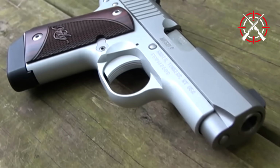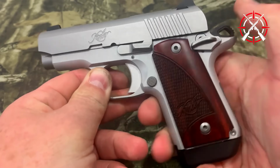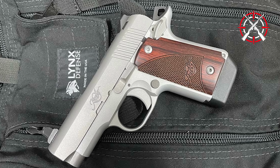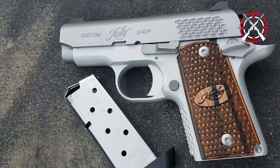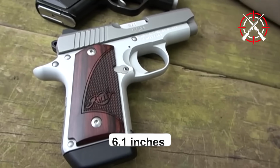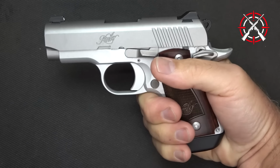If you ever wished your 1911 could fit in your pocket, this is probably what you were picturing. It brings that old-school charm in a modern, carry-friendly package, with a sleek aluminum frame and a clean two-tone finish. It looks sharp, but it's more than looks. It performs. Chambered in 9mm, it features a 3.15-inch barrel and weighs just 15.6 ounces unloaded. It's only 6.1 inches long and 1.06 inches wide, which makes it easy to carry, even in dress clothes.